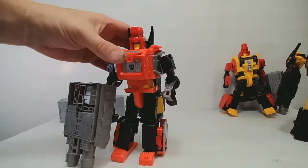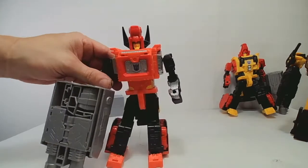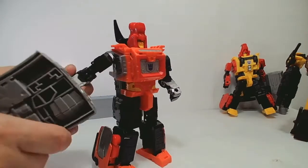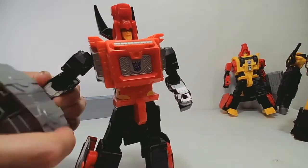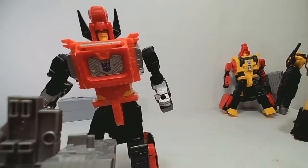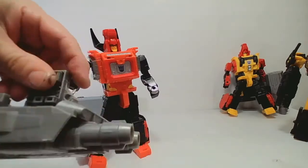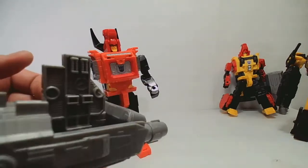So this is not Torox. It says Torox on the box, but we all know that this is Tantrum. And he's got the giant Predaking foot as a weapon, which is here. It's got this big thing. Now, I've done some surgery on this. Really? I know, that's shocking.